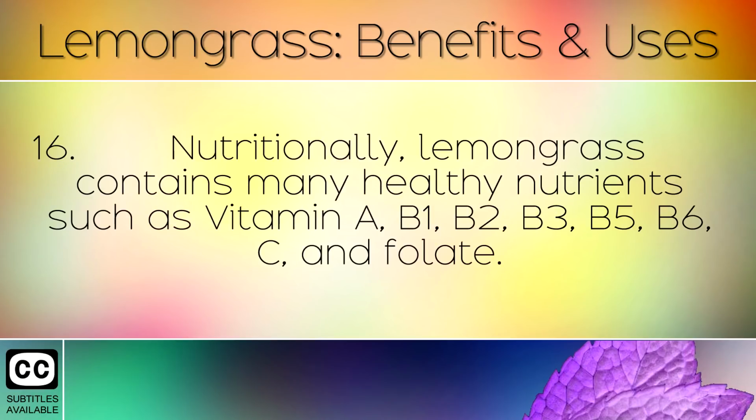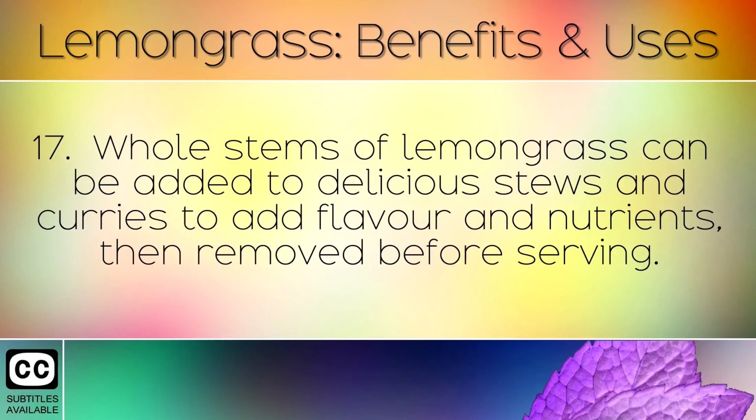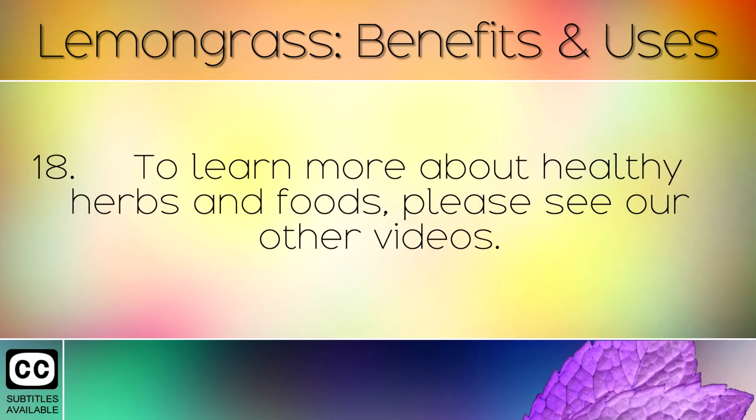16. Nutritionally, lemongrass contains many nutrients such as vitamin A, B1, B2, B3, B5, B6, C, and folate, and minerals including potassium, magnesium, calcium, iron, zinc, copper, and manganese. 17. Whole stems of lemongrass can be added to delicious stews and curries to add flavour and nutrients, and then removed before serving.